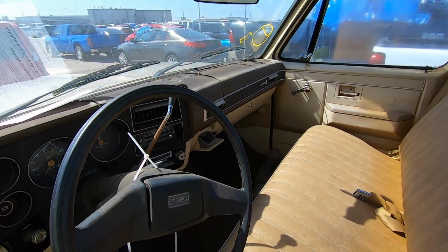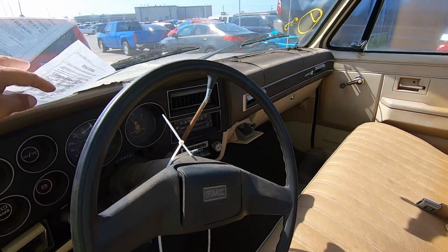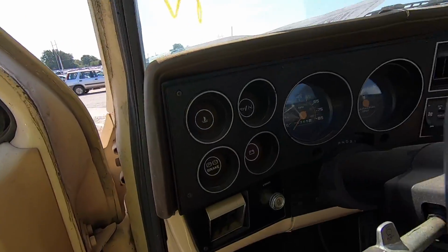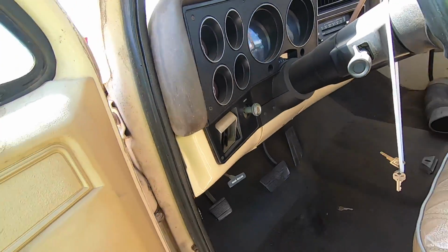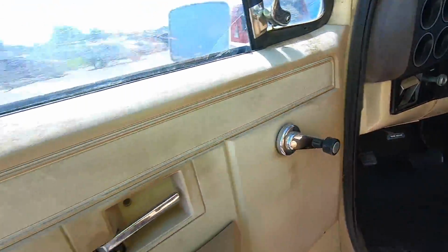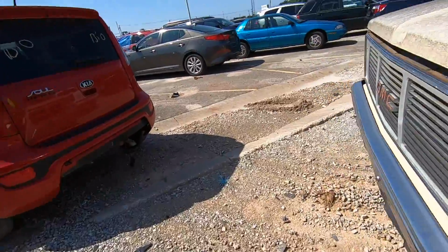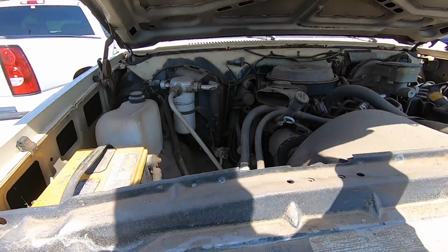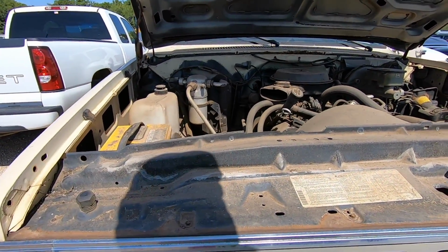The dash is destroyed, but the dash can be replaced. However, the gauges and everything look phenomenal. Normally these lenses are worn out, they're fogged over, but the lenses actually are in excellent condition as well. This truck looks amazing. Now there's a downside. There's a couple downsides to it. Number one, it's a V6. Yeah, at least that's what it says. Ugh. Yeah, that's a V6. 4.3 liter.